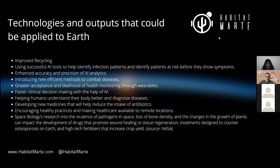Space biology's research into the virulence of pathogens in space, loss of bone density, and the changes in the growth of plants can impact development of drugs that promote wound healing or tissue regeneration. And these can also result in high fertilizers that increase crop yield.